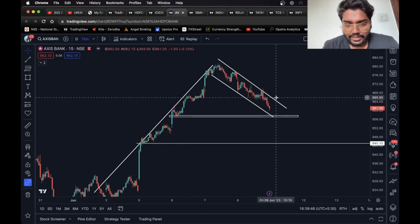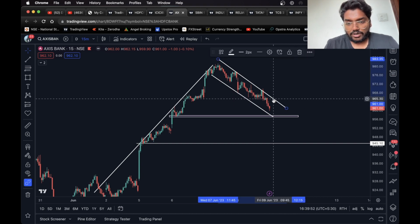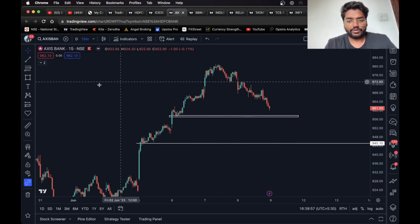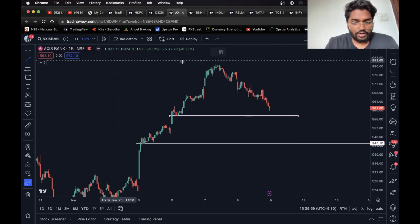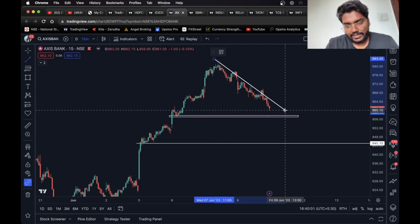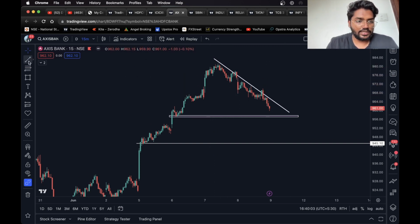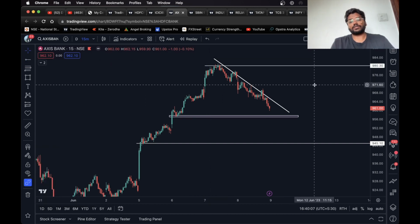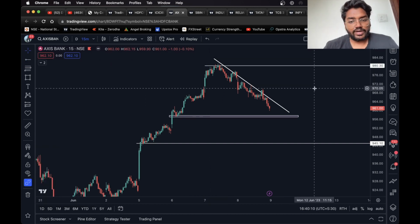For long, you can take an entry once it breaks this trend line. I'll just remove this so that it's easier for you to understand. For long, you can take an entry once it breaks this trend line, and you can consider this as your long target. So this is it for Axis Bank, guys.